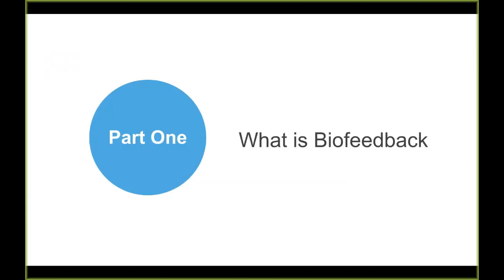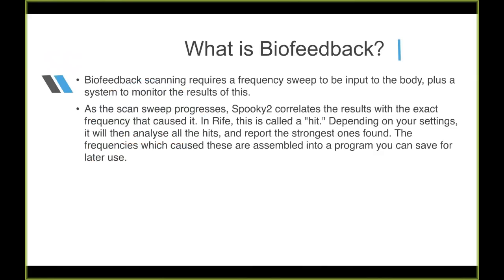Part 1. What is biofeedback? Biofeedback is applying a sweep of frequencies through your body. It's also monitoring any changes that are resulting from the frequency sweep. As the scan sweep progresses, Spooky2 remembers the results of each of those frequencies. Every incident is called a hit in the Rife field. It means it's an event.